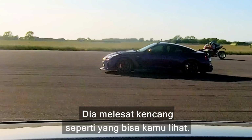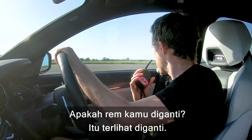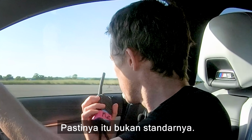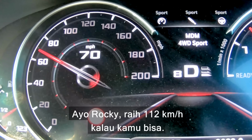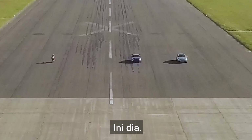It shot off there really nicely, as you saw. Do you want to just do a brake test, see what happens? Have you got upgraded brakes? It looks like you have. What brakes you got on that? Carbon ceramics all round. They're not the standard ones, though, surely. ZR1 rotors, they're upgraded. Go on then, Rocky, let's get to 70, if you can. As soon as your nose hits that line, full emergency stop. Here it is.